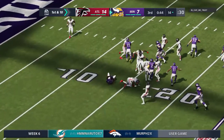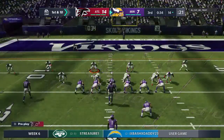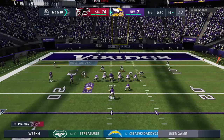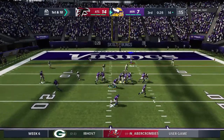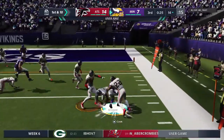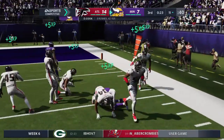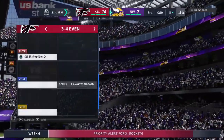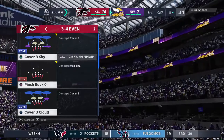First and 10 at the 14-yard line. First down, here's the run with Cook. This carry, despite the good move, will be stopped short of the 10. Call it a gain of 4 on first, and that'll make it second down.